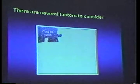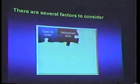So to sum up, as the school building committee looked at all the factors that members of the town should think about in evaluating the options, there are a couple things that stuck out in our mind as important. First was cost. Everyone talks about cost, obviously very important. It's a lot of money. There's the relocation plan. People need to be comfortable where the students are going to go, how they're going to be housed during whatever project we undertake.